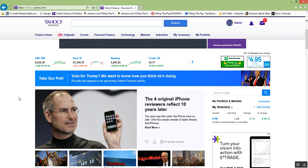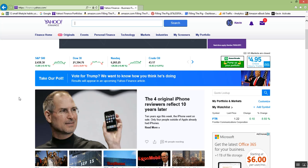So Yahoo's a great resource if you're looking to research stocks, mutual funds, or quite frankly just to analyze any company in terms of their performance in the stock market or the industry. For our purposes today, we're going to be analyzing CenturyLink, which is a telecommunications company.